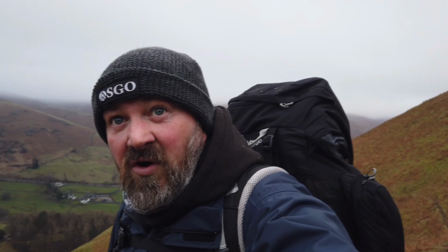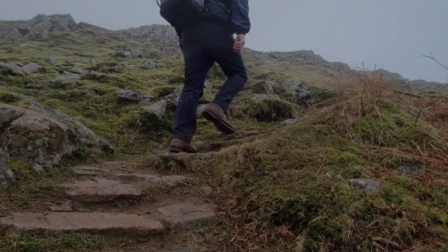And if the cloud lifts, the weather gets a little bit better, some beautiful views out over the Langdale Pikes and down to Easedale Tarn, which we might have a nip down to later on as well. So, before things worsen and I jinx it, let's get ourselves up to the top.